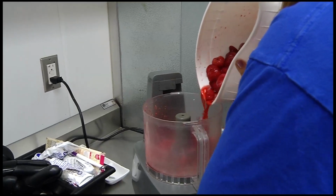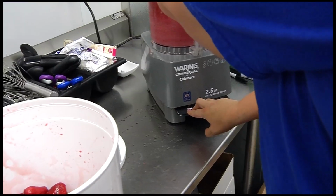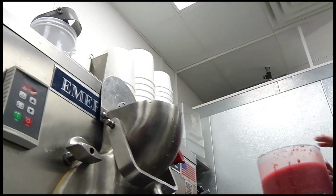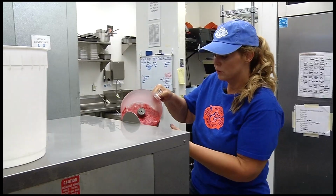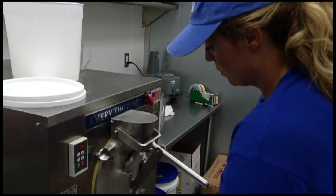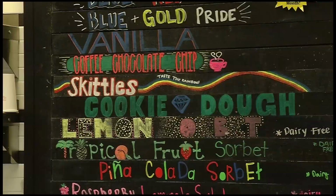Cream, sugar, vanilla, and strawberries. She's been in business for about 6.5 years. Suzanne makes all the ice cream in-house. The store goes through a lot of cold treats. In the summer, they make between 200 to 300 gallons of ice cream per day. There are 26 flavors to choose from, including 3 dairy-free sorbets.